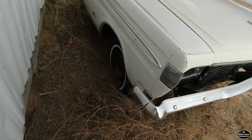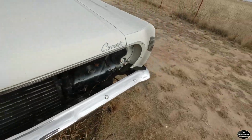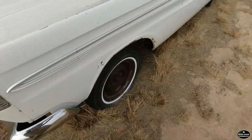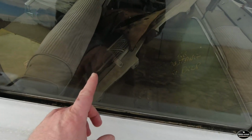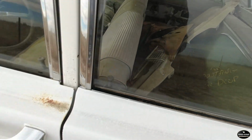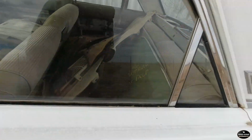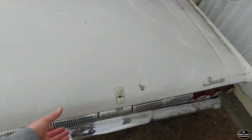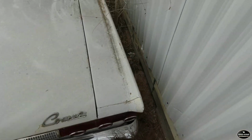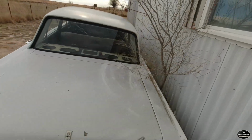This one's definitely not going to take air in the tires. I think the grill for this one's inside. Yeah, there's a grill. I don't know what all's going to be in there. He gave me the keys for these, and like a bonehead I didn't bring them, so we can't look in the trunk. Got a little tree growing up the side of this one. It's been parked here a while.